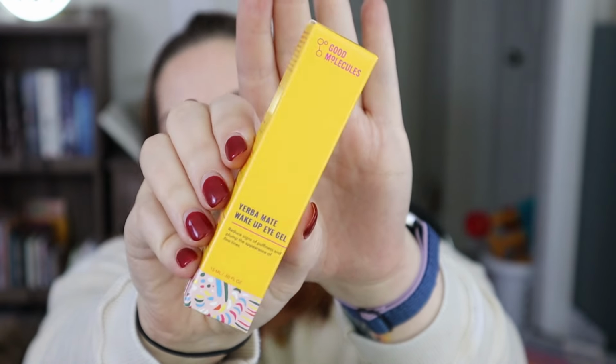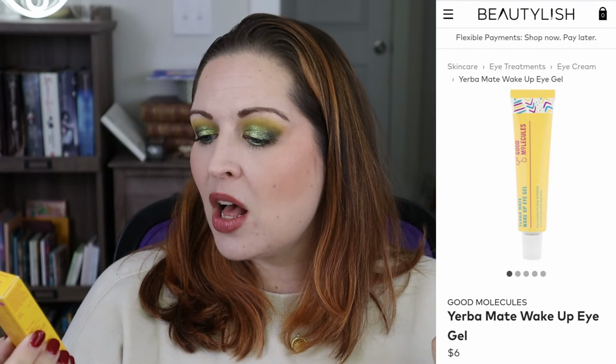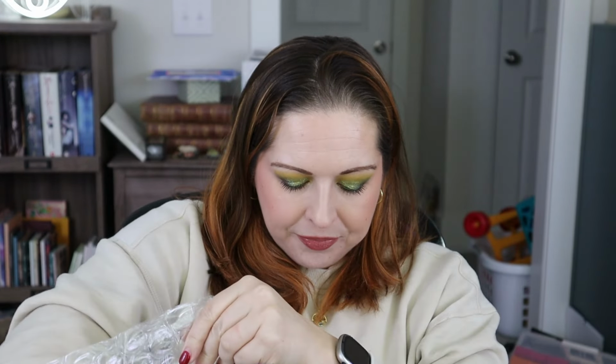All right, let's see what else we have in here. We do have from Good Molecules. Good Molecules is a brand that is always in these Lucky Bags. And this is the Yerba Mate Wake Up Eye Gel. Reduces signs of puffiness and plumps the appearance of fine lines. I'm 42 years old, so I will take that. Thank you. What else do we have in here?